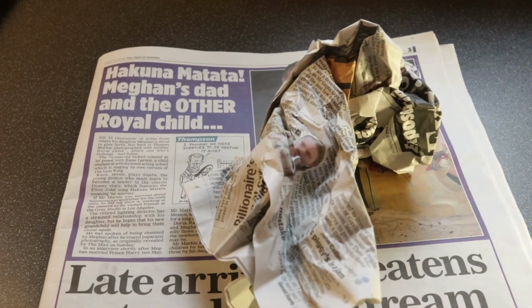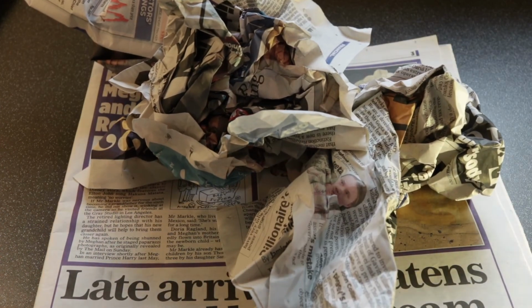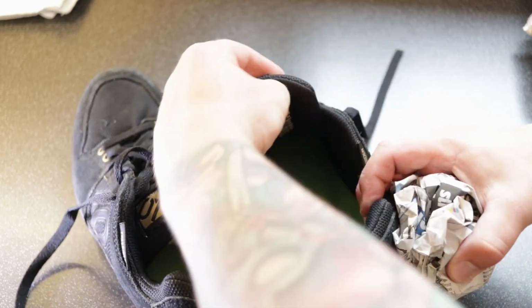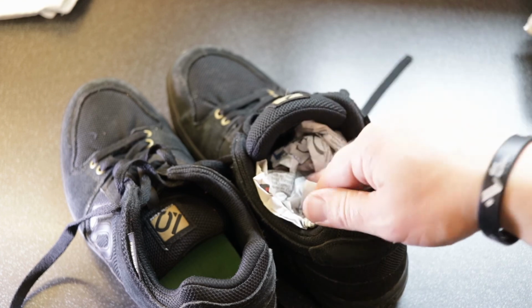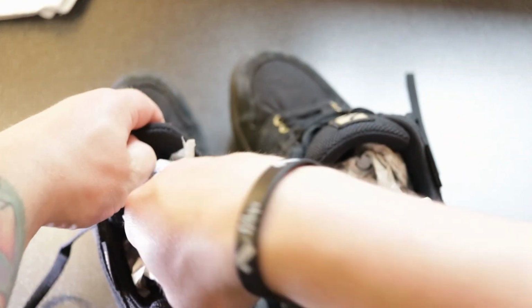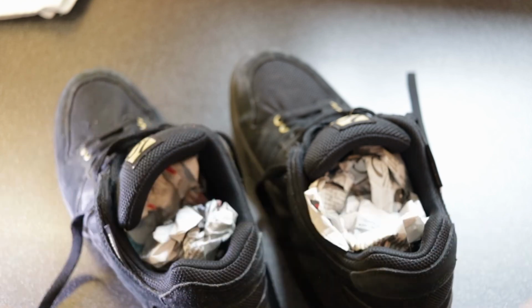What we can do is use newspaper. Newspaper is a great absorbent, and it'll just absorb all of the moisture from the shoes and put it into the newspaper. Shove some newspaper into the shoe, and then once you put them in there, you can stick the shoes near a radiator, and that'll absorb the moisture and have them nice and dry for the ride tomorrow.